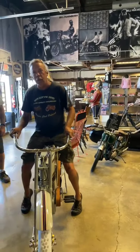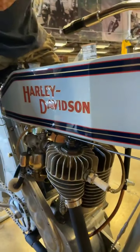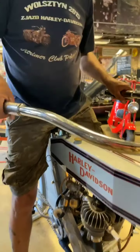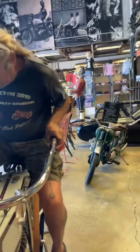So to start these, it's got the throttle. If you go the other way, it's a valve lifter, so you can get the motor spinning, and then you close the valve, and it already has inertia, and hopefully it'll fire up. And then this one over here is the spark. You have to pray a lot.